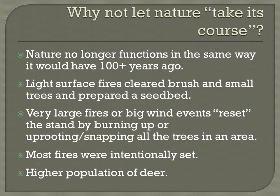There were a lot of light surface fires that were probably intentionally set, and they were used to clear brush, small trees, prepare a seed bed. That was some of the effects, whether or not that was the original intention of the surface fire. Maybe it was just to clear brush, make travel easier, make hunting easier, or maybe it was just to get new, fresh vegetation that would be good browse for game species. Maybe it was elk way back in the day, or woodland caribou, or more recently white-tailed deer.